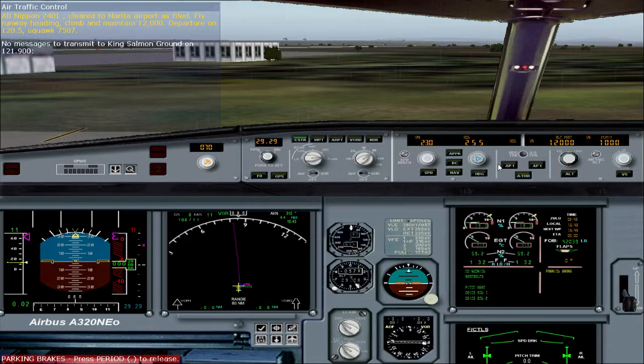Alnipon 7401, cleared to Narita Airport as filed. Fly runway heading, climb and maintain 12,000. Departure on 120.5, squawk 7507. Alnipon 7401, readback is correct. Contact ground on 121.9 when ready to taxi.